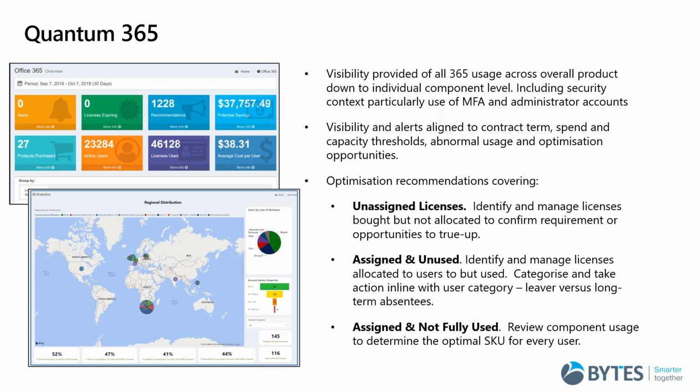Other things that you can get some help with from us to understand your Microsoft investments is Quantum 365. So get some visibility on unassigned licenses, for example, or underutilized licenses, and where you can maybe review and reharvest those licenses to present to other users. Quite a lot of optimization recommendations there as well.